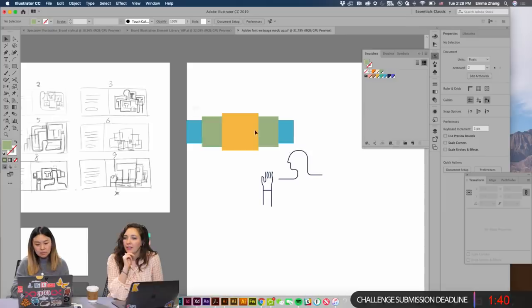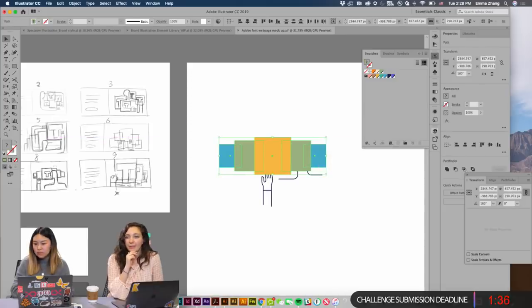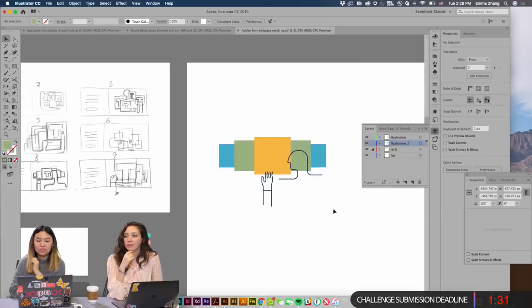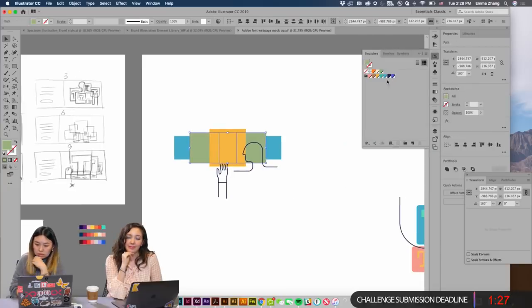So we have these shapes. Cool. And put it here. Ooh, wait a second, why? Wrong layer. His face. What's going on here? Okay, cool. That's what happened. This is not the friend.